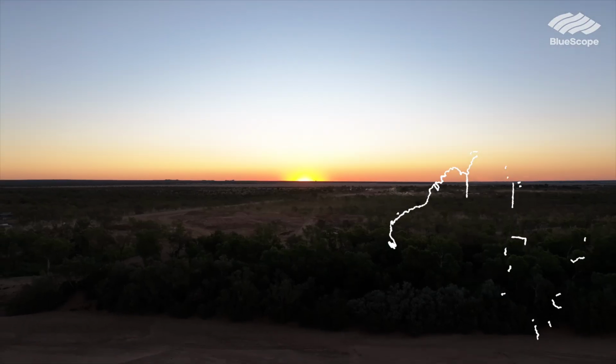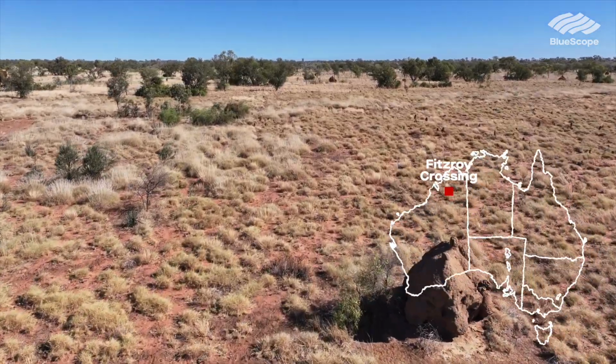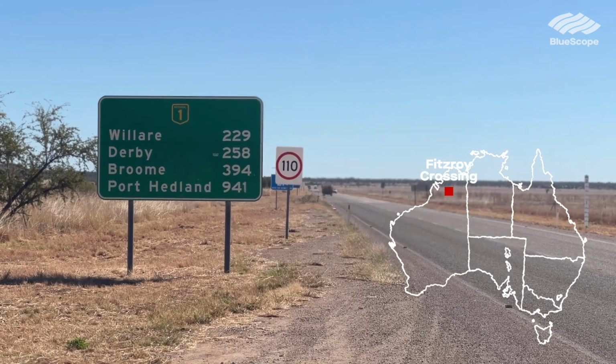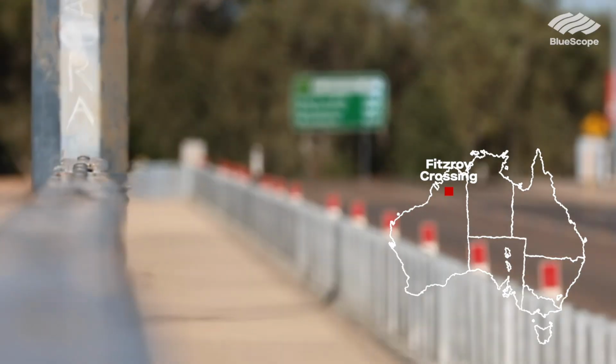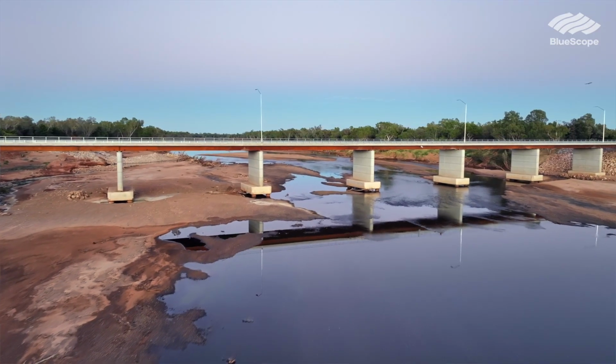The bridge is located in a place called Fitzroy Crossing. To get to Fitzroy Crossing, I had to drive from Broome. If you went in the other direction, you'd need to go about 650 kilometres to get to either Wyndham or Kununurra. Now this bridge is actually pretty important.